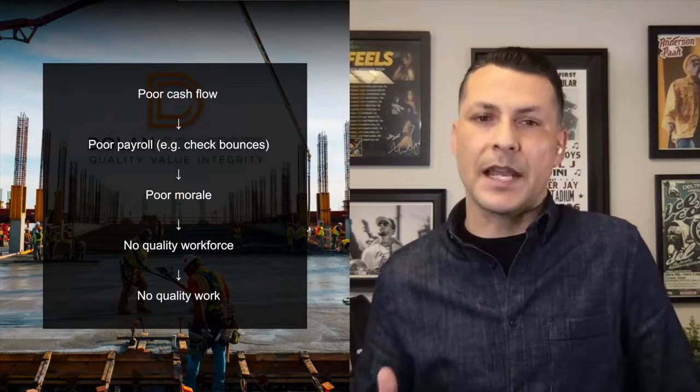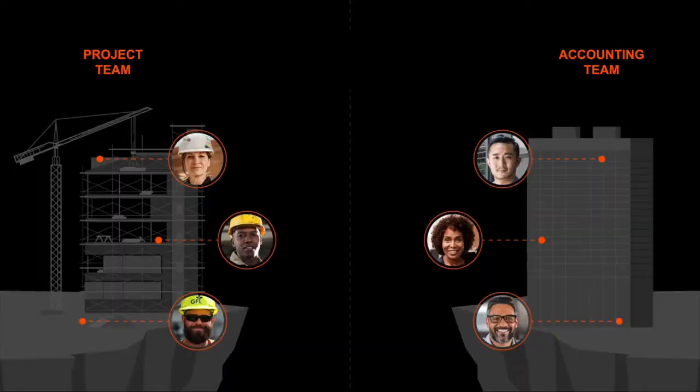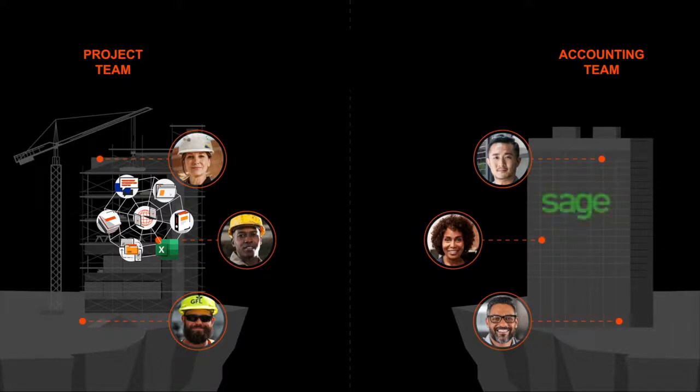So let's talk about what we actually did to improve our processes with Sage and Procore. Historically, and I'm sure many of you in the audience today can relate to this, you have your project teams on one side and the accounting teams on the other, and there's this division in the middle, right? And the majority of that is because the project team is on one side managing their projects through their own internal servers, Excel spreadsheets, even paper or binders, just what they use to operate throughout their day. Meanwhile, us on the accounting side, we exist out of an accounting system. We exist out of the ERP. And for us at Dolan, that's Sage.